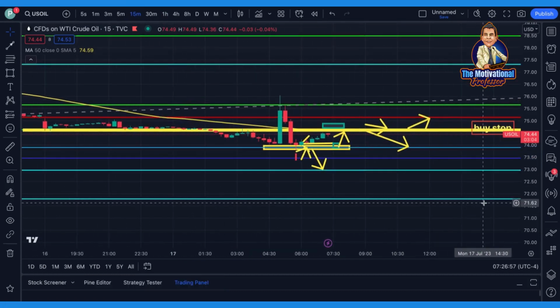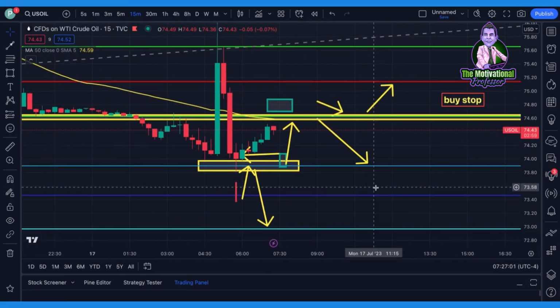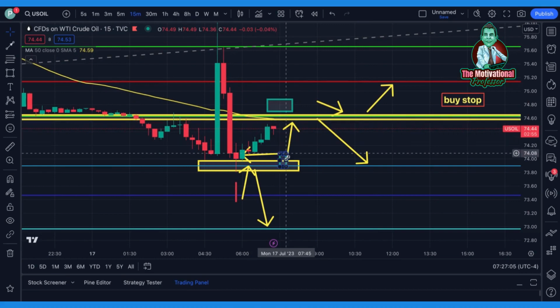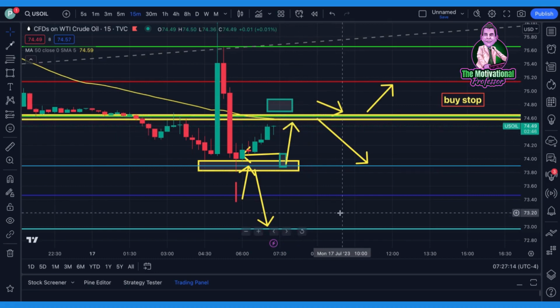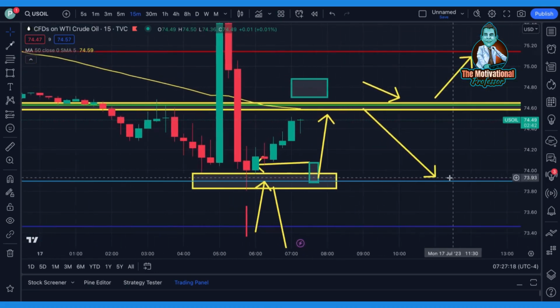Yeah. So here we are on the 15-minute. Let's make this a little bit bigger so you can see what price is doing right now. We are going to hit this 50-day moving average again, about 74.56. So this might be a good spot to take a sell with a very short, tight stop loss to see if you can bring it back on down here in this particular pricing range.